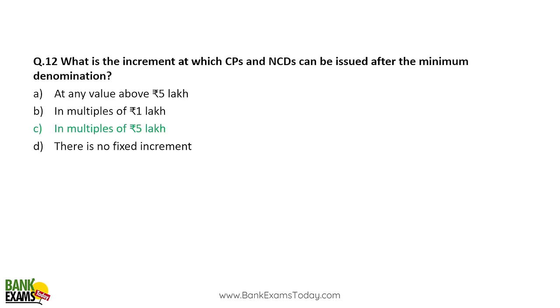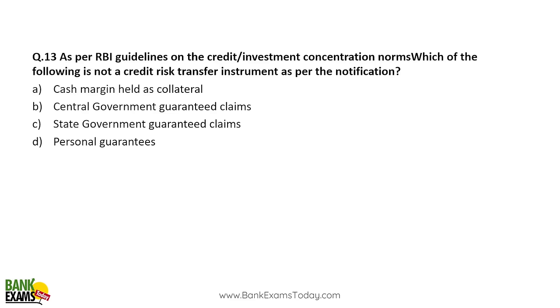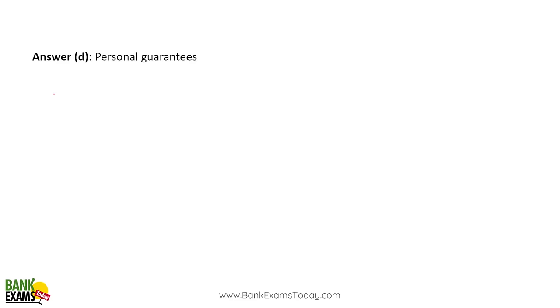So, agla question wahi hai. 5 lakh and then 10, 10, 15, 20, 25, aise issue kar sakte hain. 12 lakh ka nahi issue kar sakte, 2 lakh ka nahi kar sakte, 5, 10, 15, 20. Okay, NCD or CP. As per RBI guidelines on credit investment concentration norms, which of the following is not a credit risk transfer instrument as per the notification? Personal guarantees are not. Baki cash margin, central government guarantee, state government guaranteed claims, wo hai. Theek hai.